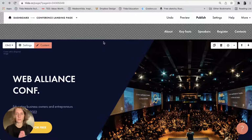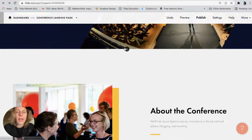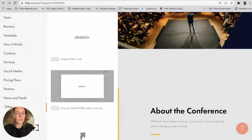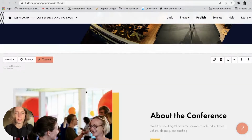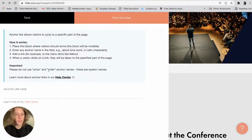Now the last thing, a very important thing, is to actually connect the menu items to the sections. So there are two ways on Tilda to build navigation within one page. First is the anchor links. All right, let me show you what it is. Anchor link is a separate block in the other category. It's the third one. Anchor link is something that your visitors don't see, and it's a technical thing that allows you to move your visitors to the right height of the page without scrolling.